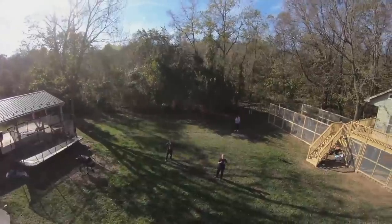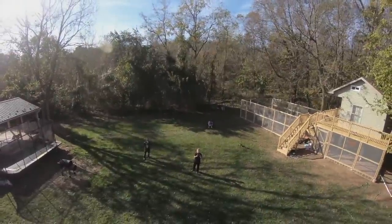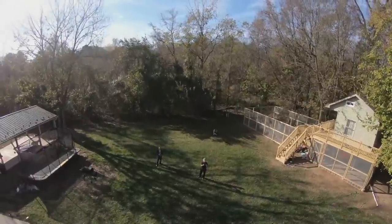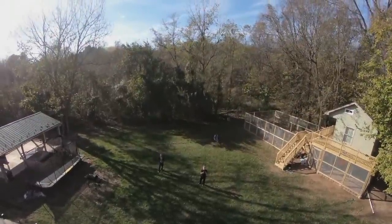There's a cat. Too bad I can't zoom in. His name is Bucko, or I guess some people call him Buckus. And he seems to be exploring.